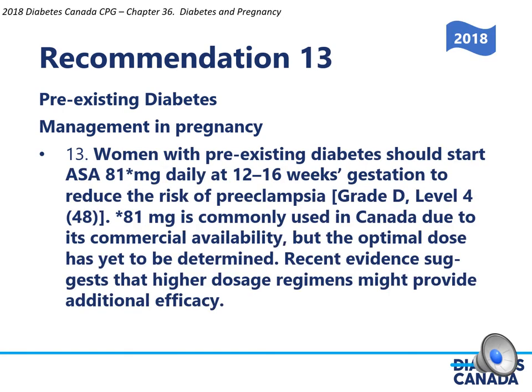Recommendation 13. Women with pre-existing diabetes should start aspirin 81 mg daily at 12 to 16 weeks gestation to reduce the risk of preeclampsia. Of note, 81 mg is commonly used in Canada due to its commercial availability, but the optimal dose has yet to be determined. Recent evidence suggests that higher dosage regimens might provide additional efficacy.